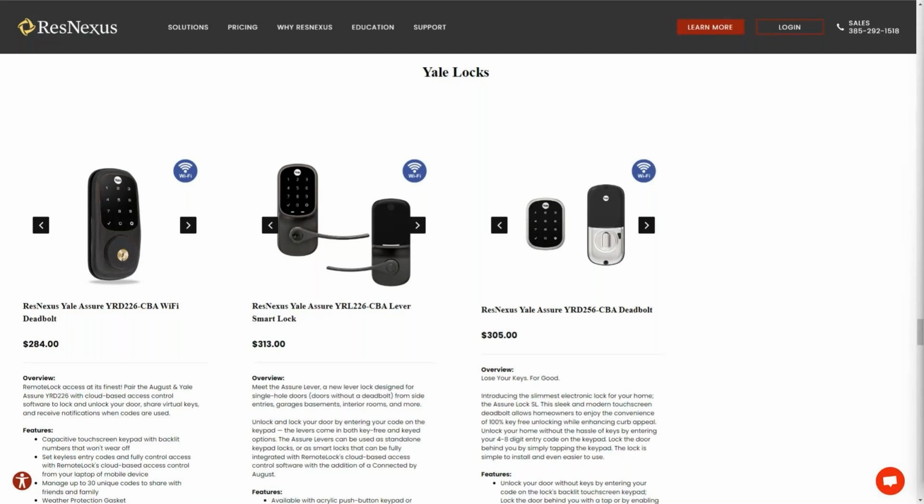Notably, I talked earlier about physical keys. The YRD256 deadbolt on the right is actually completely keyless, meaning there's no physical key needed whatsoever. And the lock does also have a backup charger, so you can give the lock power to enter your code in case the battery runs out. But like I said, you should be getting an email anytime it falls below a certain percentage anyway.